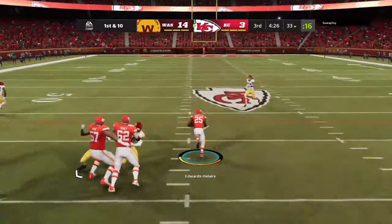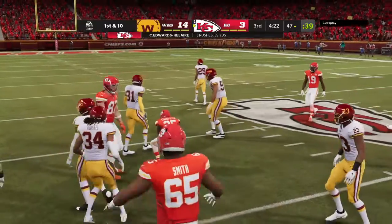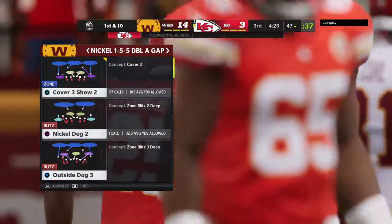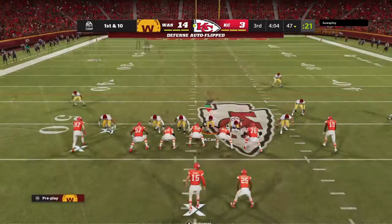Right back to Edwards-Helaire on first down. And able to get this one across the 45 before he's brought down. That goes for a Chiefs first down, 14 yards.